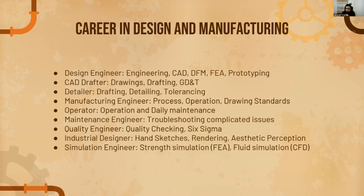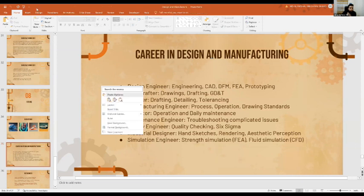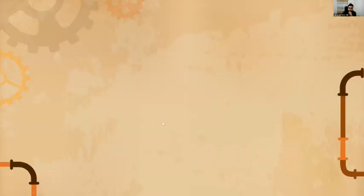So should I go through this process, or I think the time is already up? I'm not sure about that. Oh, okay, the time is already up, right? So I think I'll just finish my lecture, because this was already the last page of it.